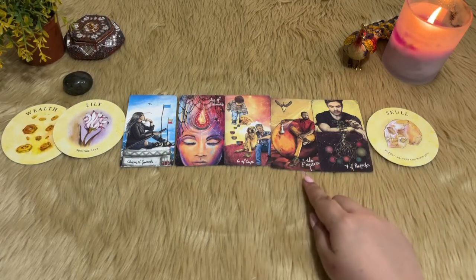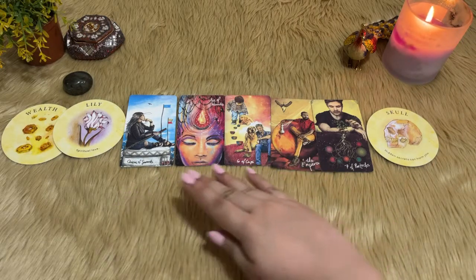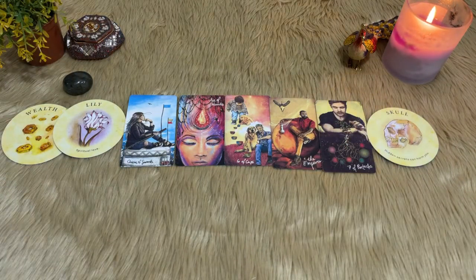And then the next card that we have is the Emperor. I'm also seeing that aside from you guys being intellectual, you also have, going back to the wealth, good enterprising skills, enterprise abilities. If you guys are also thinking about going into business, the Emperor card is saying that this could be a sign to actually go for business. But it's also saying that another strength that you have is that you're calculating, but in a good way.